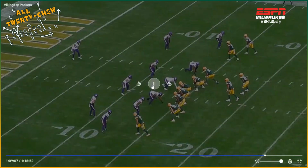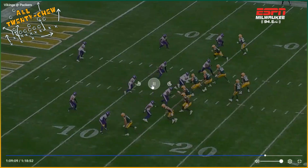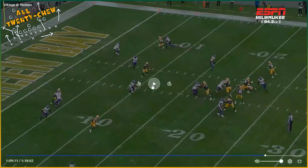He struggles right now with anticipating. I heard quarterback coaches my whole career saying, don't wait for receivers to get open, throw them open. Again, throw them open. Now he can uncork that right there.